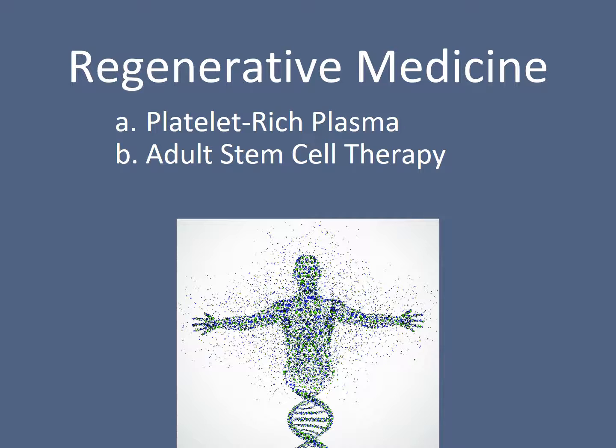When it comes to medicine, this stuff is fairly new, still considered experimental by insurance. So the regenerative medicine stuff is not covered by insurance. That should be known off the bat. But it is very promising and showing very good results in a lot of people, and we use this a lot in our clinic. And hopefully we'll be seeing this more and more as the medicine catches up with us.